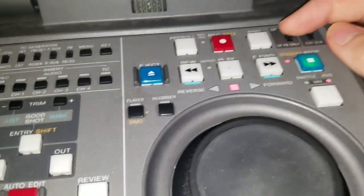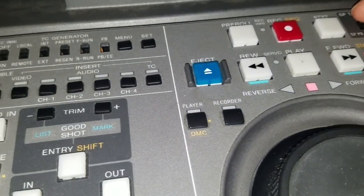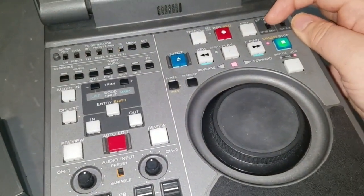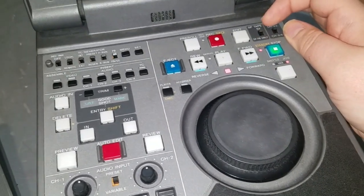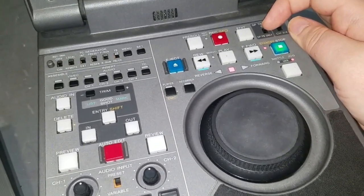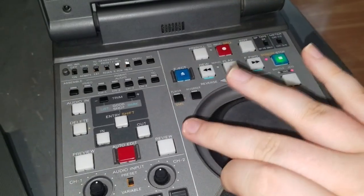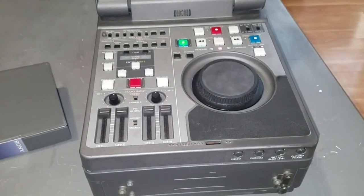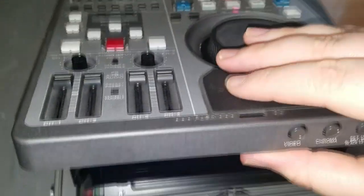Oh no, we're in Betacam SX mode. So you can probably hear the head drum really loudly. The head drum spins much faster in Betacam SX mode than it does in Betacam SP mode. Let me eject it here and lift the control panel up so you can see it load.